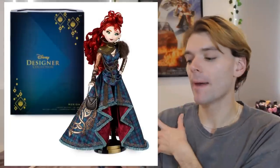Okay, next up at number three, we have this Merida doll. Now, Merida is not one of the most popular Disney princesses by a long shot, but I think this one is probably the most authentic, accurate depiction of Merida I've seen. They've obviously used the tartan, which reminds you of a Scottish kilt. That's great. She's got the fluff on here, which reminds you of the bear.